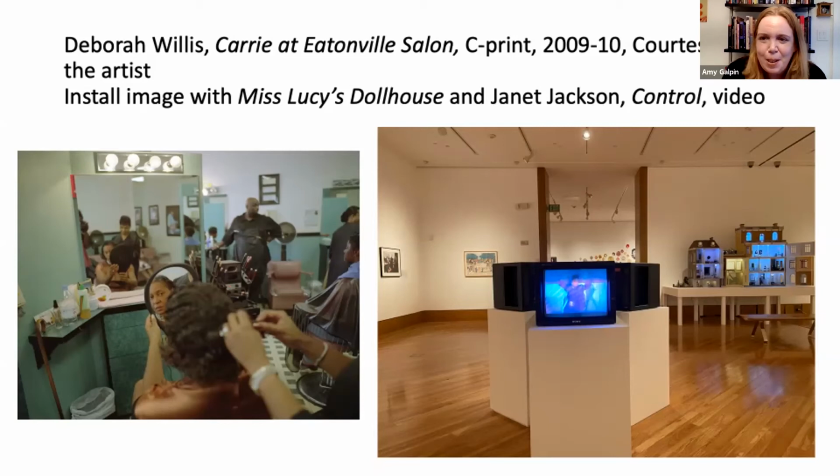So another detail of an image in the show on the left by Deborah Willis. It's actually a portrait of Carrie Mae Weems in Eatonville, which is a community just north of Orlando. I will plug, I think my colleagues will be happy, that Deb Willis will be joining us on October 17th at 3 p.m. to give our Green Critics Lecture, and I hope you'll come back and join us. Deb Willis is not only a photographer, but she is a curator, a historian. She won the MacArthur Fellowship a number of years ago. And a book that has been really important to me, and I think to many, is her text, Reflections in Black, which looks at the history of Black photographers.